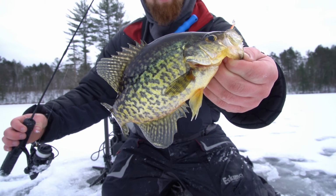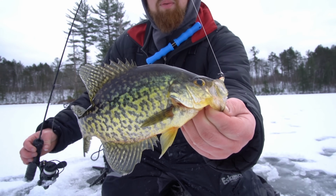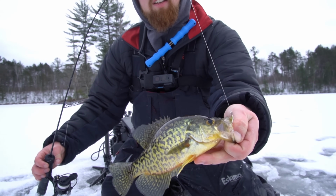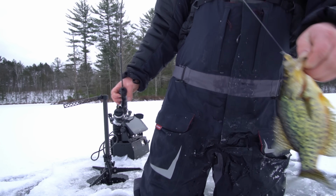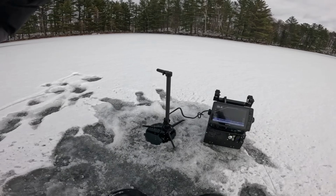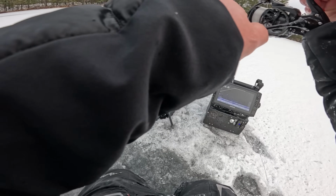Take a look at that, you guys. Another nice one. Again, not a giant, but such beautiful colors to him. This one's got a lot of orange built into his belly. Super, super cool. Absolutely love to see it. There we go. Another one. Stay out of the deucer.